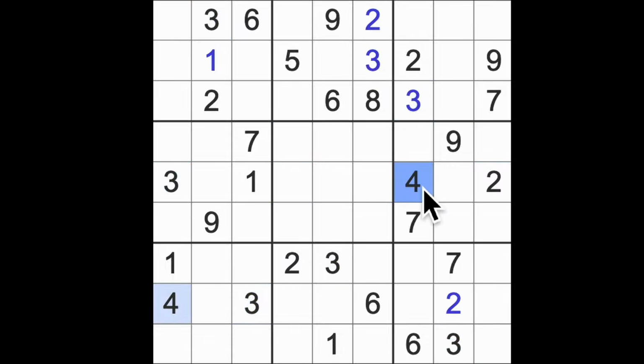My memory is poor. 4 blocks down here. So 4 is somewhere there going up. So 4s will be up there somewhere. We've got 4s in those squares. Okay, 4 blocking up here. 4 has to be in one of these 2 squares blocking down. 4 across there. There's a 4. 4 somewhere across there.